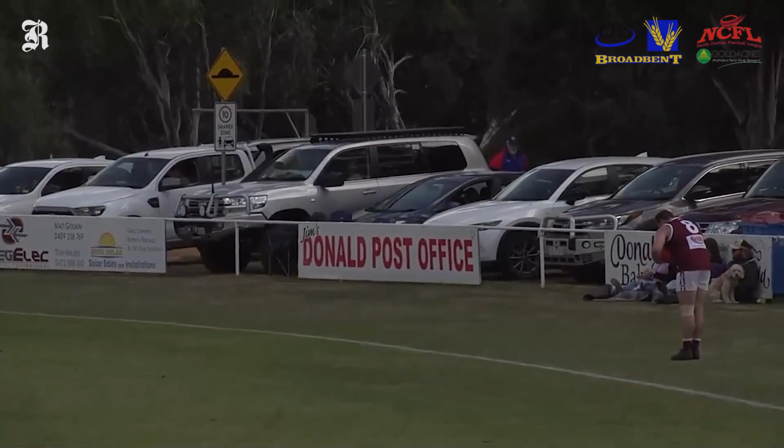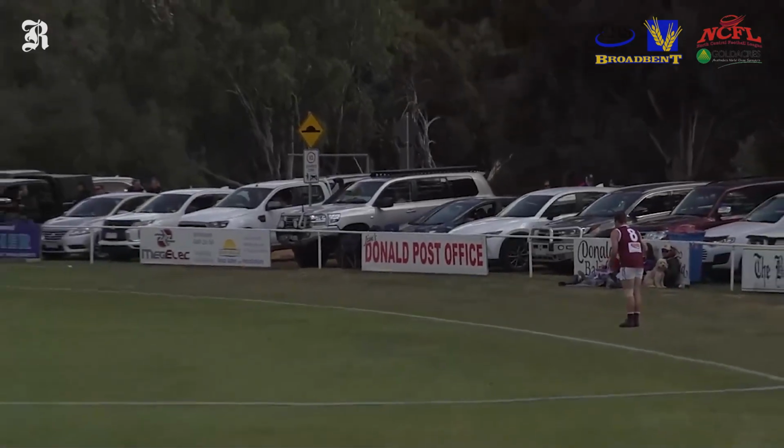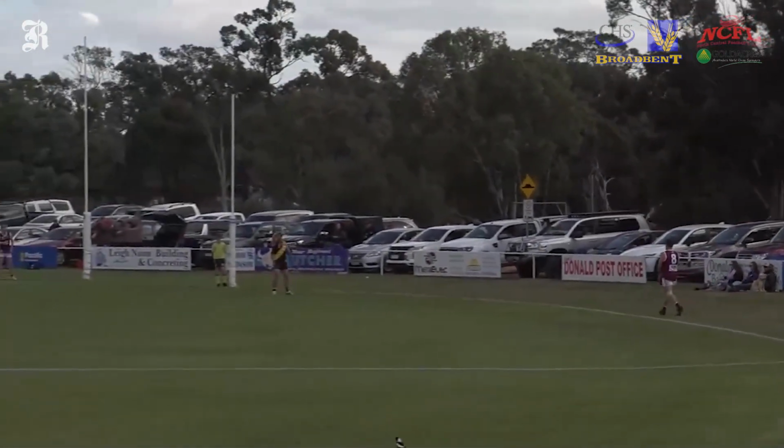So Barker lining up for Nullawil's fourth. This is a must get here. They've squandered too many opportunities so far this quarter.